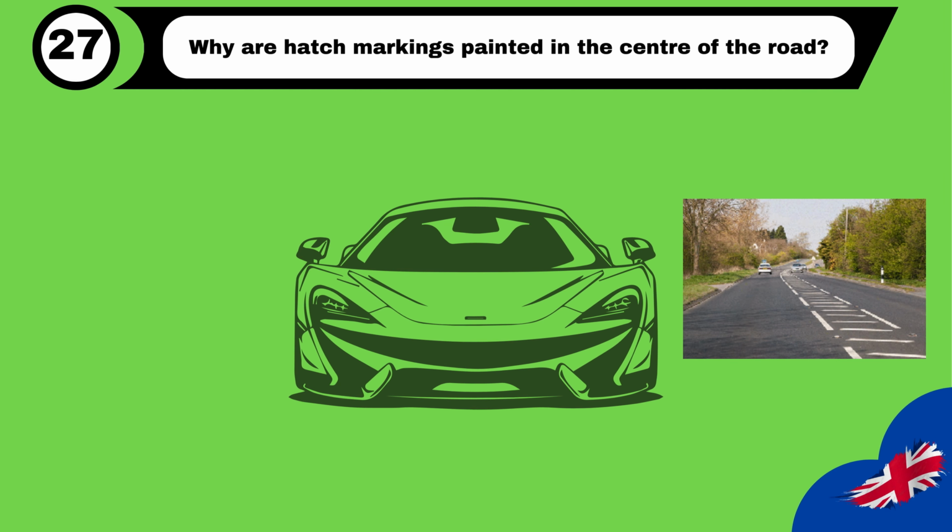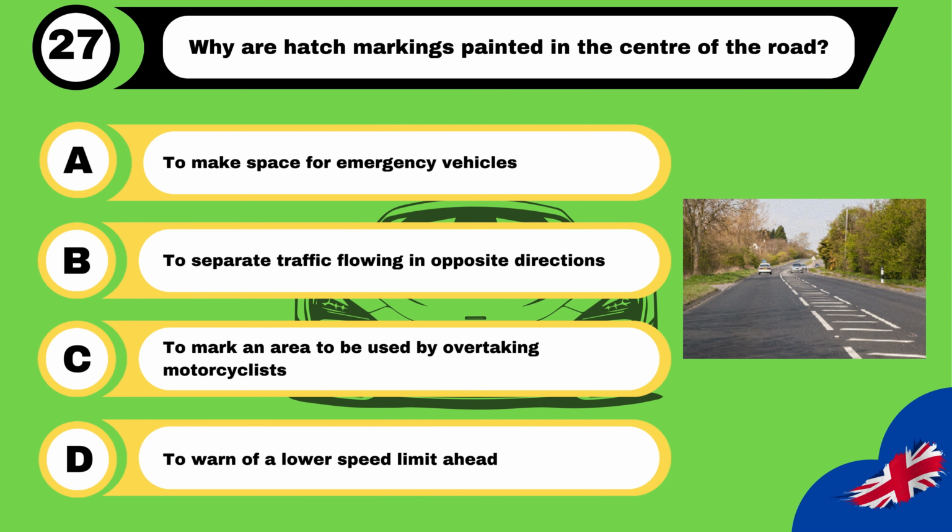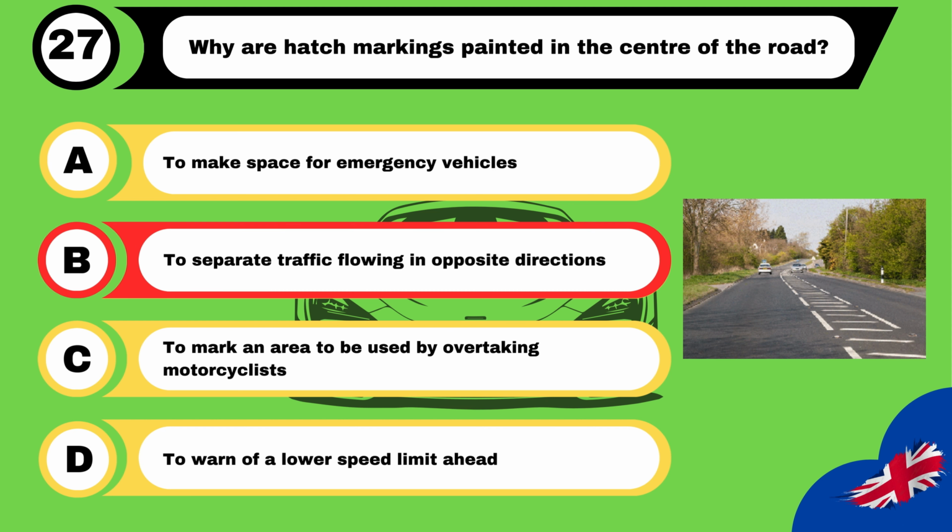Question 27. Why are hatch markings painted in the center of the road? A. To make space for emergency vehicles. B. To separate traffic flowing in opposite directions. C. To mark an area to be used by overtaking motorcyclists. D. To warn of a lower speed limit ahead. The answer is B. To separate traffic flowing in opposite directions.